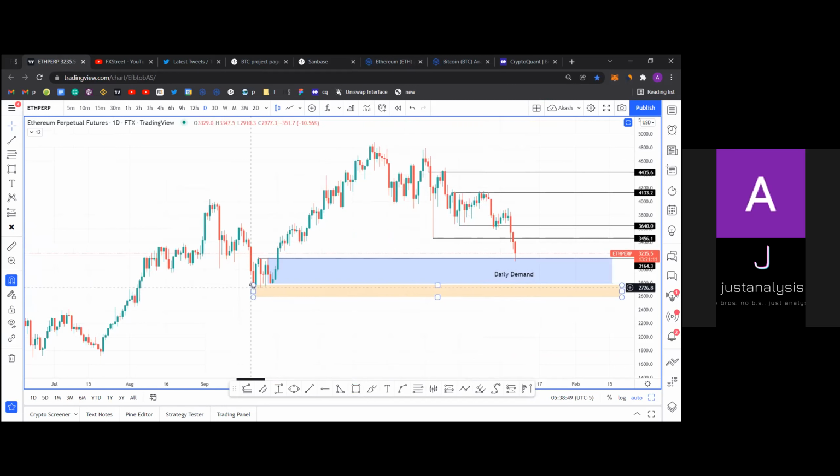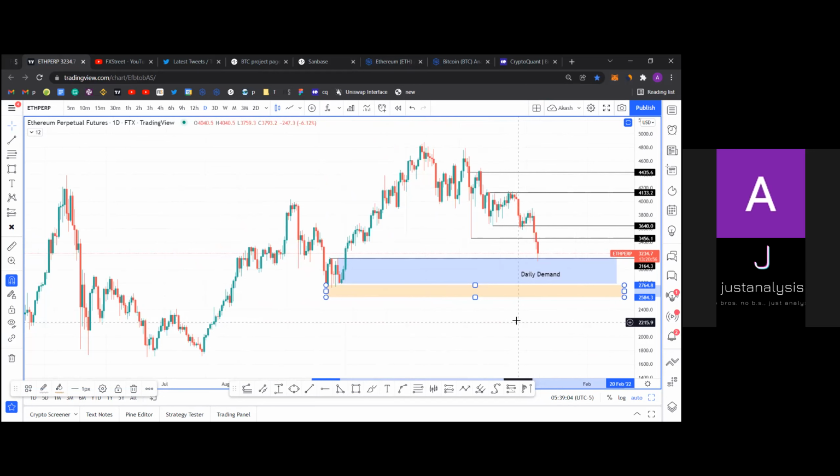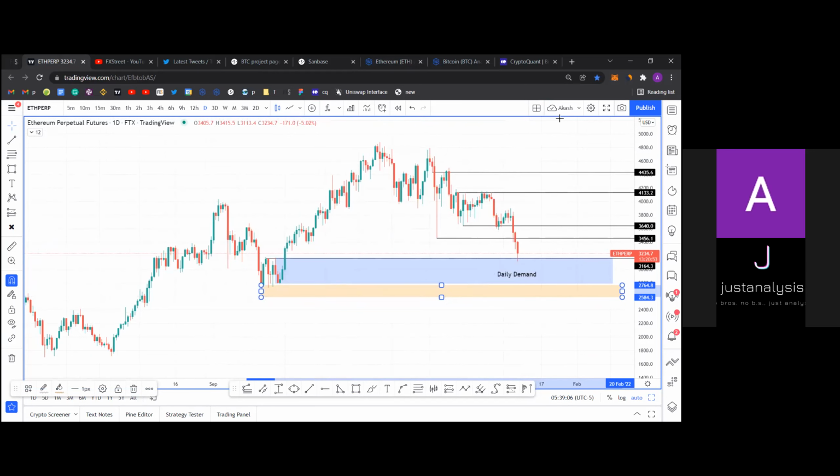Beyond this, there is quite a bit of liquidity below 2,700. I'm not saying it's going to happen, but if Bitcoin ever decides to venture down into the 30K level, I see this liquidity pool being filled. So that's about it for Ethereum. I'm going to keep it plain and simple.